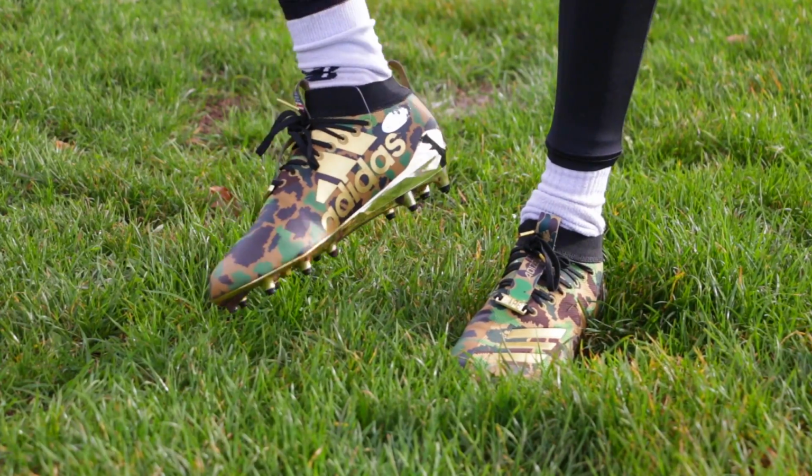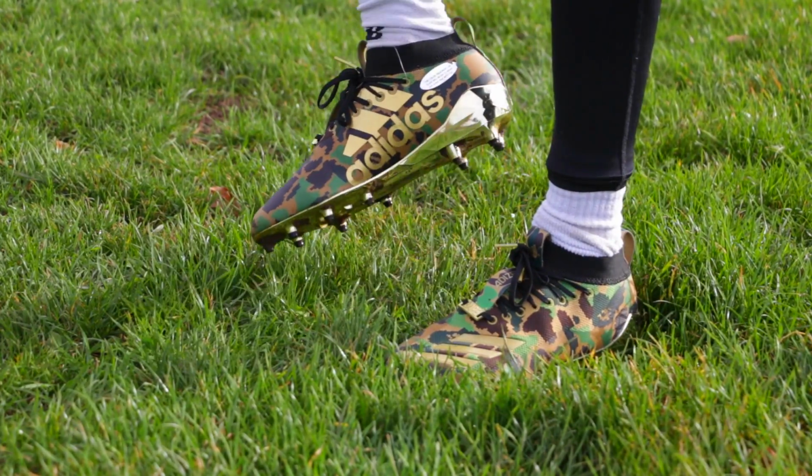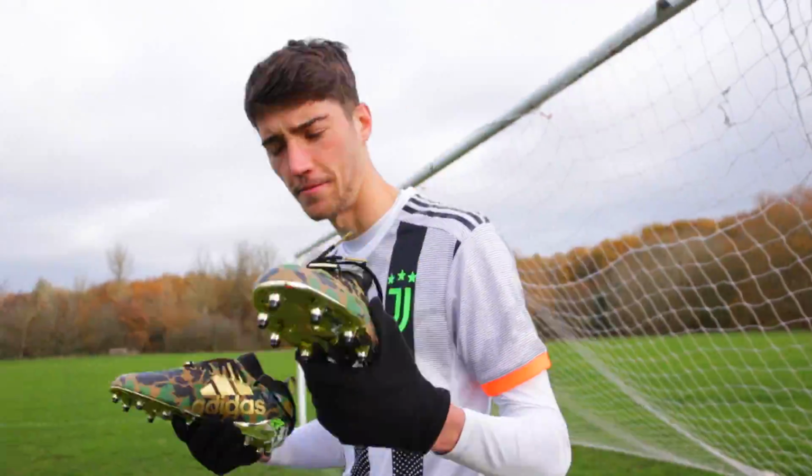So next up we've got these boots from Bape, a Japanese fashion company, who have teamed up with Adidas to make these pretty awesome Adizero boots. Let's check them out. That might cause a problem when kicking the ball, but apart from that, they look pretty good, pretty stylish. Let's try them out.